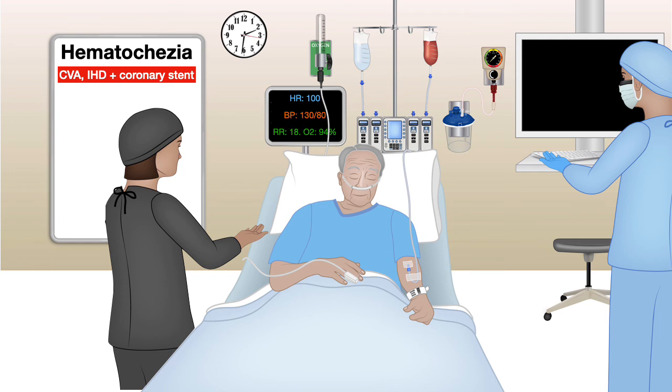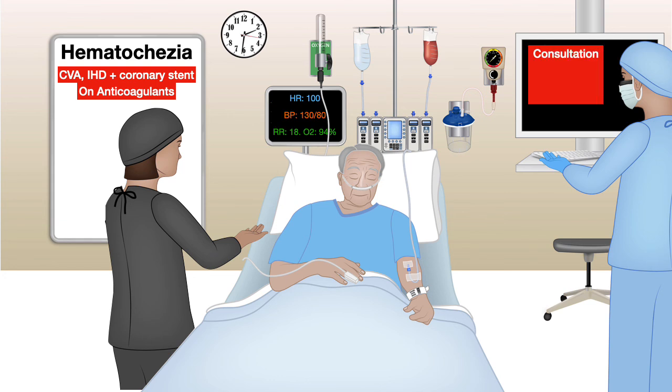This is a very complex issue, and in these cases, for those who are on anticoagulants, it is a good idea to obtain a consultation from the cardiologist who has put in the stent and is managing the antithrombotics, a neurologist who knows about his cerebrovascular disease, and also, if need be, a hematologist who could help. So, with elderly patients with multiple vascular issues on anticoagulants or antithrombotics, as a gastroenterologist or as an endoscopist, it's a good idea to seek consultation and get input from cardiologists, neurologists, and hematologists if need be.